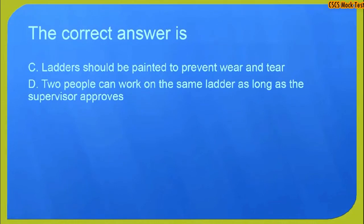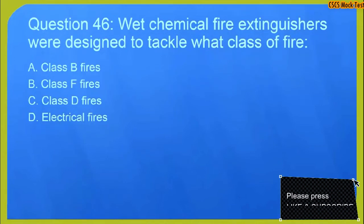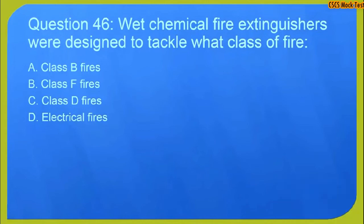Question 46. What class of fire were chemical fire extinguishers designed to tackle? A. Class B fires. B. Class F fires. C. Class D fires. D. Electrical fires. The correct answer is B. Class F fires.